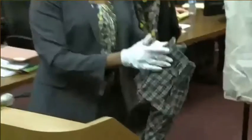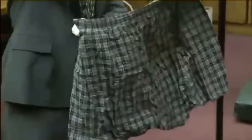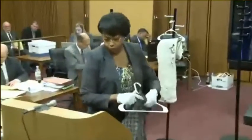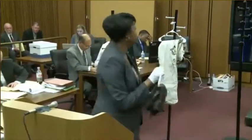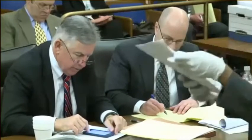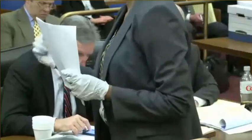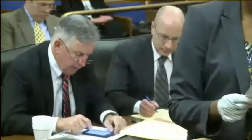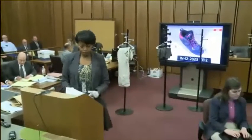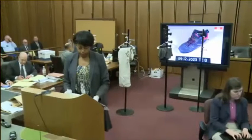Showing you the contents of State's Exhibit 76. Do you recognize that? I do. And there's also a dried brownish substance on these boxers. What do you recognize that to be? Apparent blood. Tell us about item number 10. Item 10 was a white sock removed from the body of Timothy Russell. What about item number 11? Item 11 was a second white sock removed from the body of Timothy Russell. Okay. Item number 12. Item 12 was a right shoe removed from the body of Timothy Russell. And item number 13. Item 13 was a left shoe removed from the body of Timothy Russell.